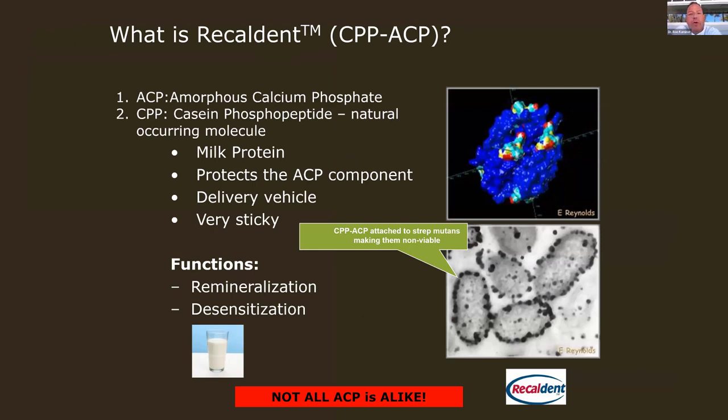So let's talk about Recaldent. What is Recaldent? Or CPP-ACP, casein phosphopeptide, amorphous calcium phosphate, is a molecule that helps in remineralization. The CPP-ACP complex is a milk protein. It comes from a milk protein. And the CPP, which is casein phosphopeptide, acts as a holding bubble for the ACP. When that bubble comes under acidic attack, it releases the ACP right there and then when you need it. It's tacky. It's made from a milk protein. It functions as a remineralizer and as a desensitizer and an important part of the anti-caries process.